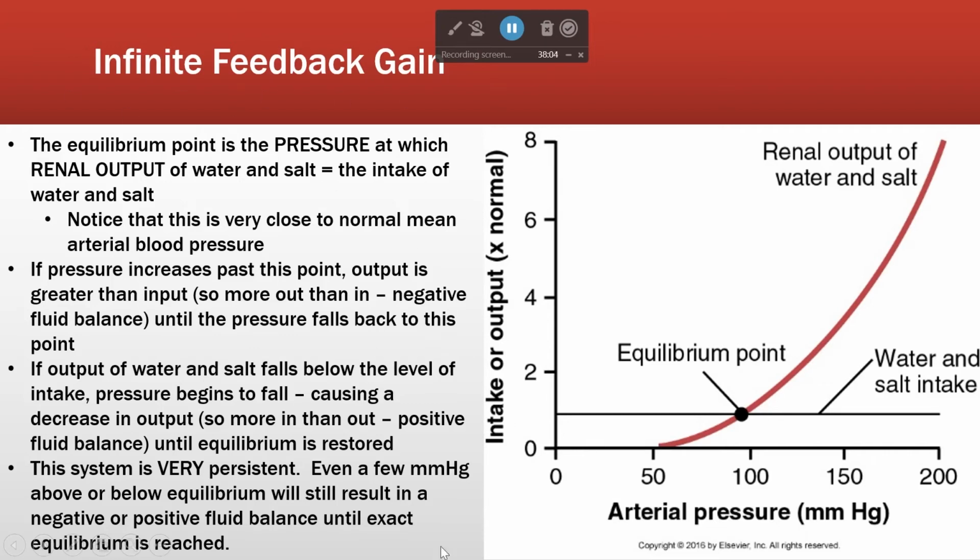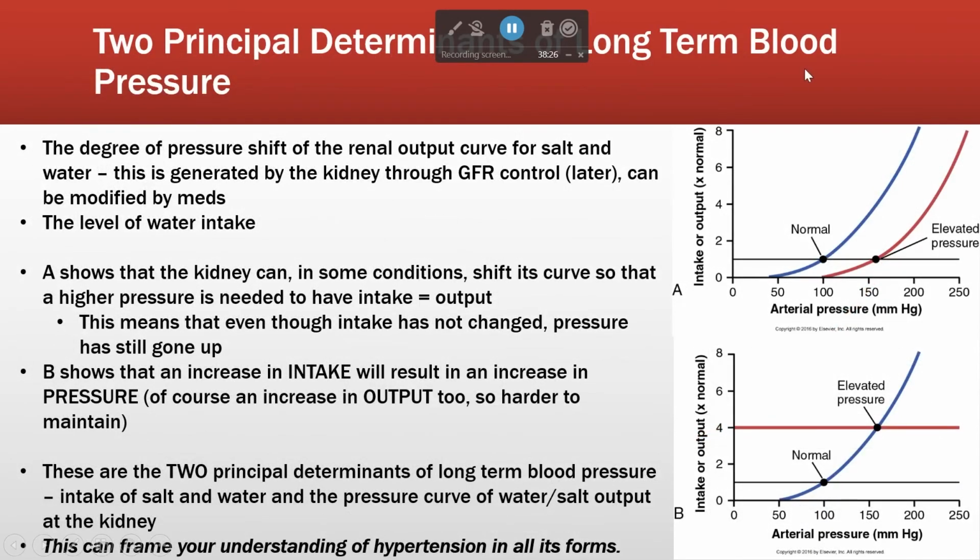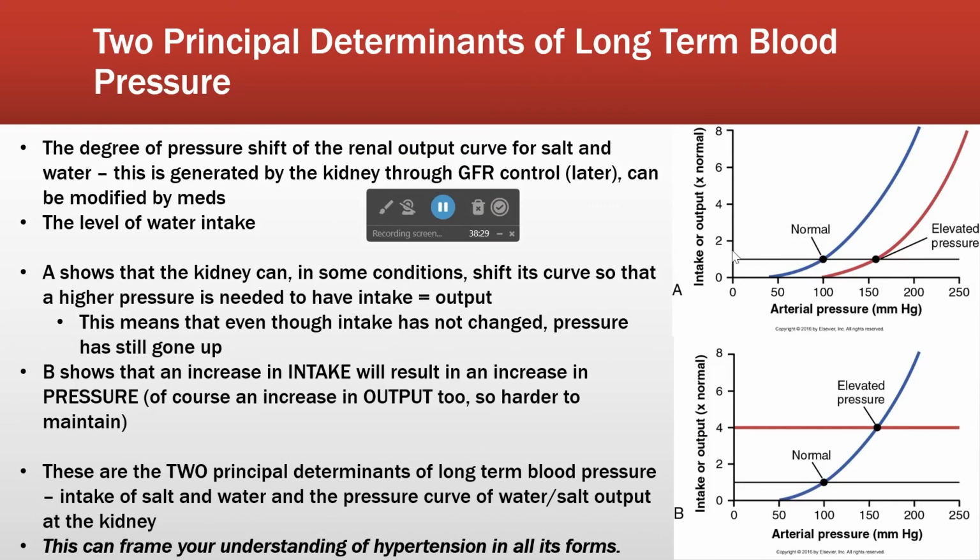We call that infinite feedback gain because this system, it will just keep working. If I give somebody 8 times their normal fluid, their blood pressure will increase and their output will approximately be 8 times normal, right? So changes to the intake make for changes to the output and so on. So we call that the kidney volume pressure curve, and they look like this. So you have arterial pressure and input or output volume, in other words.